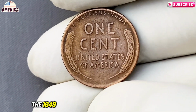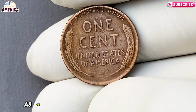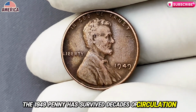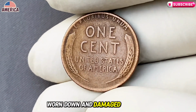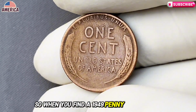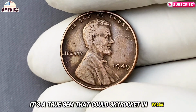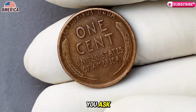The 1949 penny's rarity is also tied to its age. As one of the earlier coins from the 20th century, the 1949 penny has survived decades of circulation. Many of these pennies were spent, worn down, and damaged over time. So, when you find a 1949 penny in excellent, uncirculated condition, it's not just rare, it's a true gem that could skyrocket in value. So, how much is a 1949 penny worth, you ask?